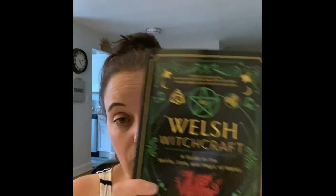But yeah, it just is a really interesting, introspective look into the land of Wales, and specifically the folklore and the witchcraft that has existed in that land and on that land for centuries and centuries. So it's been very interesting. I'm looking forward to continuing reading it. If you're interested in specifically Welsh witchcraft, it's great. I highly recommend it.